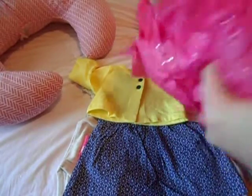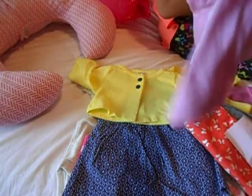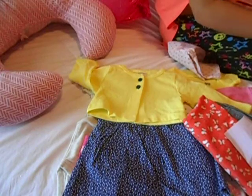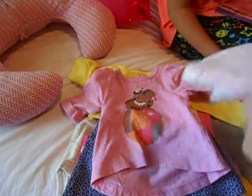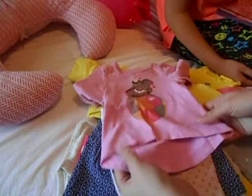Oh my gosh, all these clothes! I didn't know she was gonna come with this many clothes! Oh my gosh! Oh my gosh! What? Isabella? What? Look at this! What? It's a Dumbo baby outfit! Oh my gosh, oh my gosh, oh my gosh!